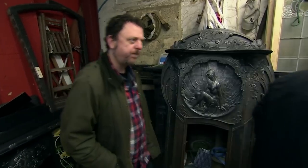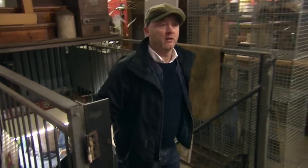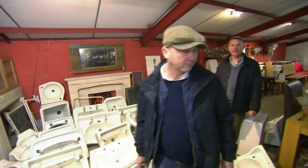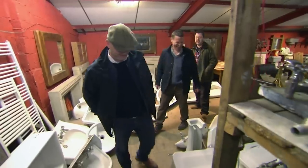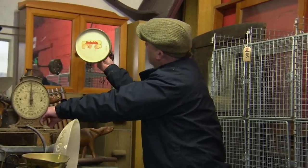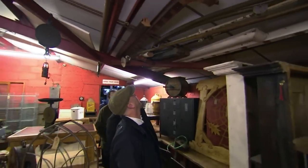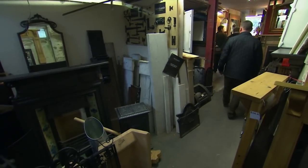With a second purchase made, it's up the stairs where there's even more architectural salvage. Oh, blimey, you can hear the noise, can't you? The rain. Have you got that sinking feeling yet, Drew? Oh, you're going to regret that. He'll tap you up for a price. We're all weak. I'm going to have a quick better look at that. No. Despite the massive amount of stock, there's nothing else to tempt Drew.